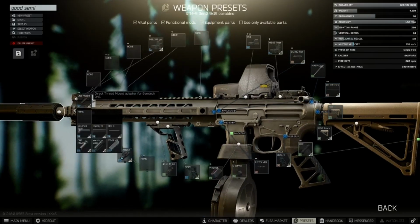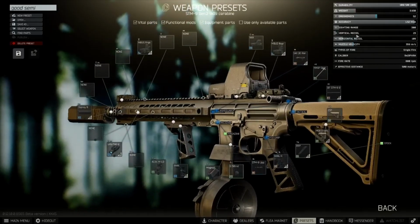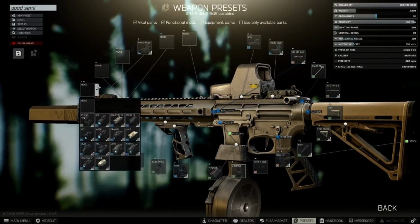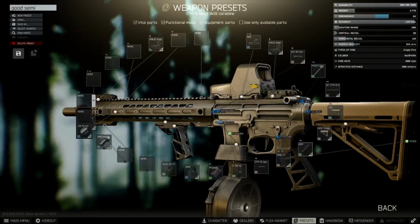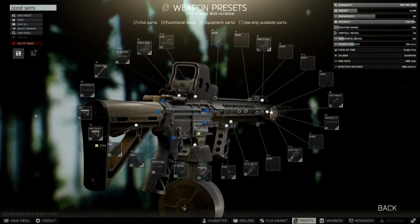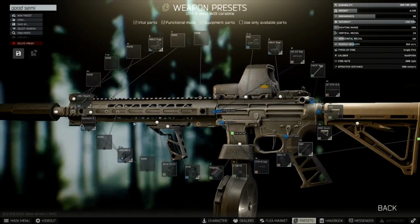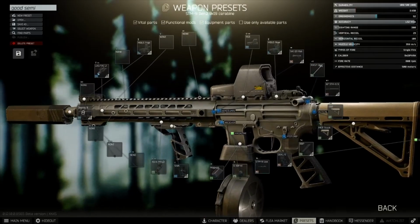Next thing, basically there's two options for it. You can just toss a suppressor on there and it's good to go, with 52 ergo and a vertical recoil of 23. Or I just tossed the one mount and then right down here the suppressor. I like it more. It's a little bit cheaper and I think it looks pretty cool, but by no means is the other not good. That is perfectly fine.